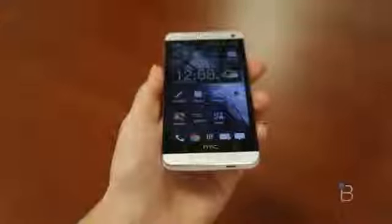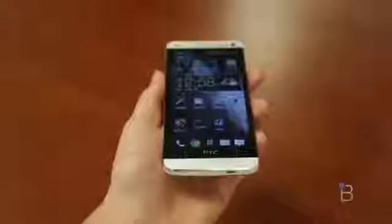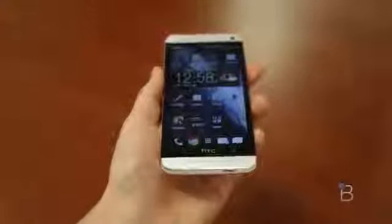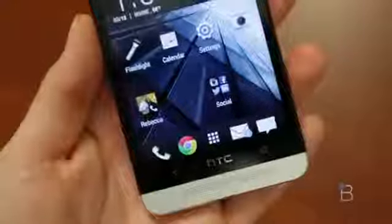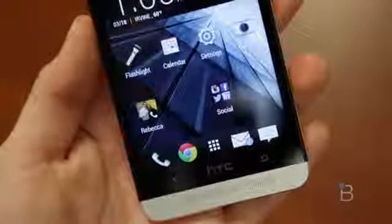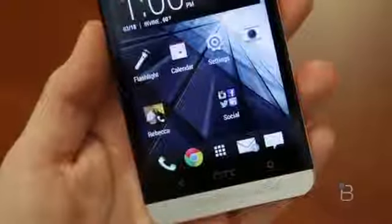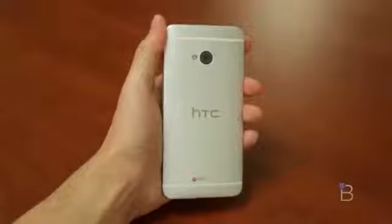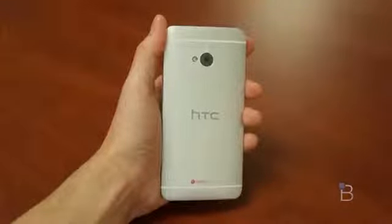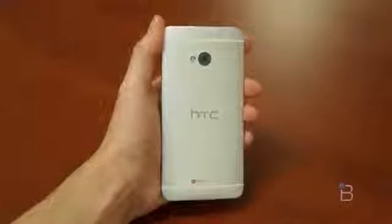Alright, so let's go ahead and jump right into build quality, and that's a big part of the story with the HTC One. This phone feels absolutely incredible in the hand. This is one of the best, if not the best feeling phone I have ever used. Every inch, every nook, every line of this phone you can tell was given a crazy attention to detail. HTC absolutely hit this one out of the park. The phone feels incredible. You pick it up in the morning, it's got that cold feel due to the full aluminum body.